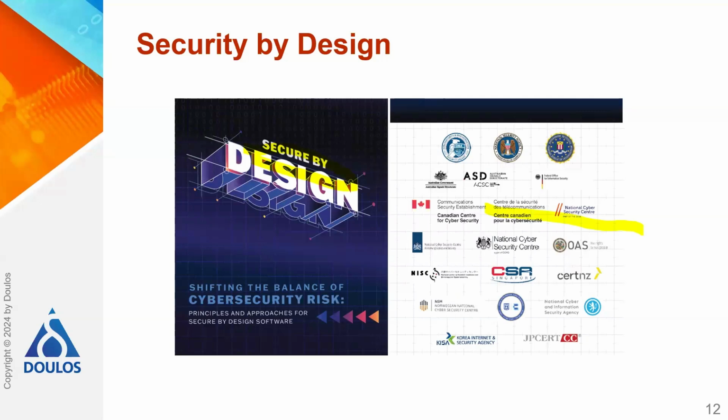And this document has been written in conjunction with a number of other security agencies around the world. So in the UK, and Europe, and also then in Asia and Canada as well. So a number of well-respected security agencies have also given their input into this guide. And it basically gives you a set of principles for manufacturers to help create their secure by design products.